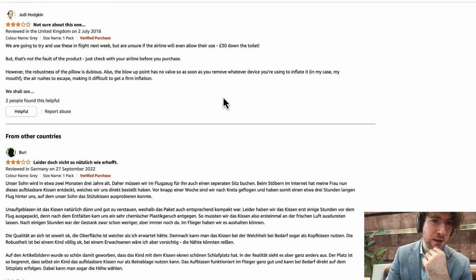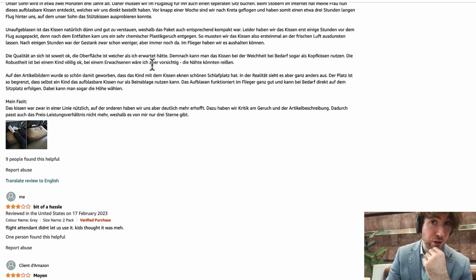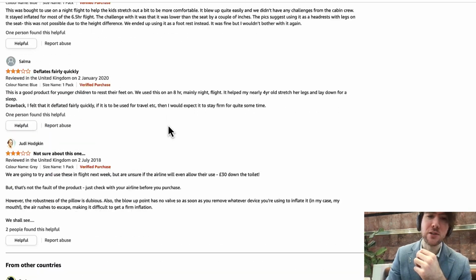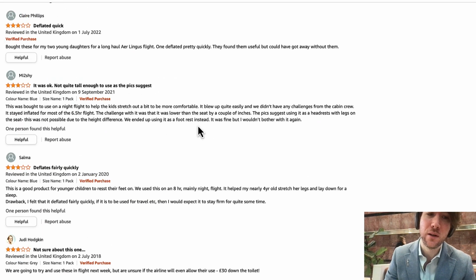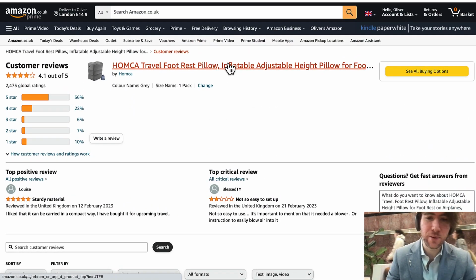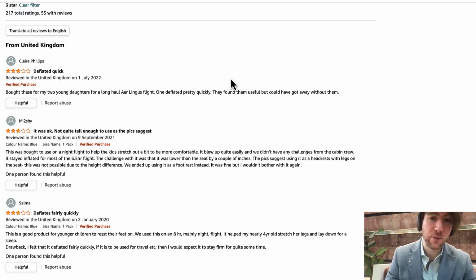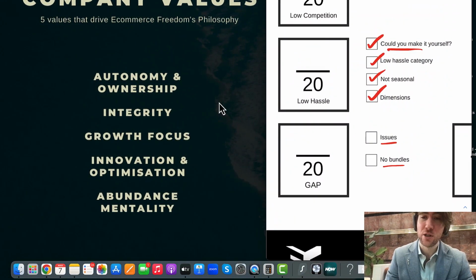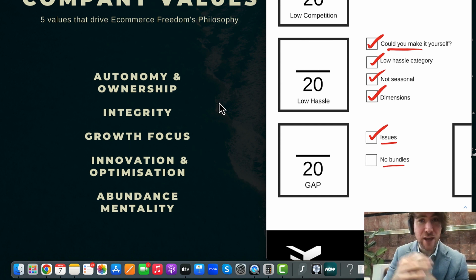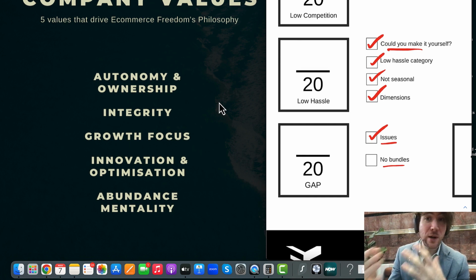Not sure if the airline will accept them. Interesting. Not sure if we can really do anything about that. Bit of hassle. That's not what we want, right? Flight attendant didn't let us use it. Interesting. Okay, so the product may have a fundamental issue here, that some airlines don't let you use it. Well, aside from that, it's still selling, so obviously some people must use it. But some people say it deflates, some people say it's not tall enough. So there are possibly some issues with the products in the marketplace that are selling well. So you could offer one that doesn't deflate so quick. Maybe it has thicker material, maybe it has a better, I don't know, what you call plug, right, so the air doesn't escape. There's ways to improve.